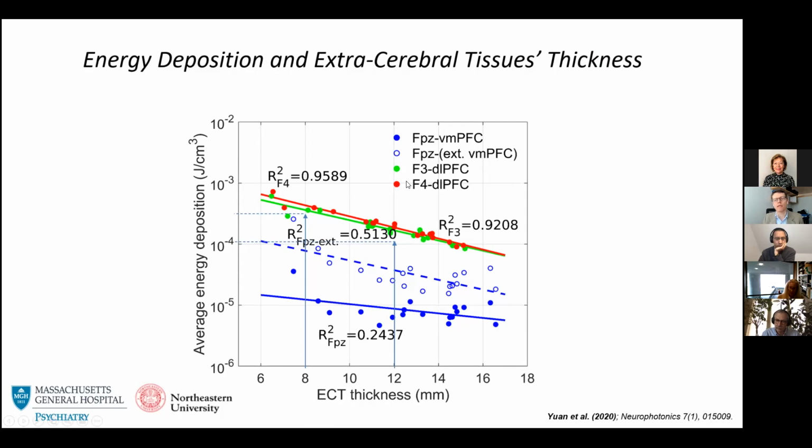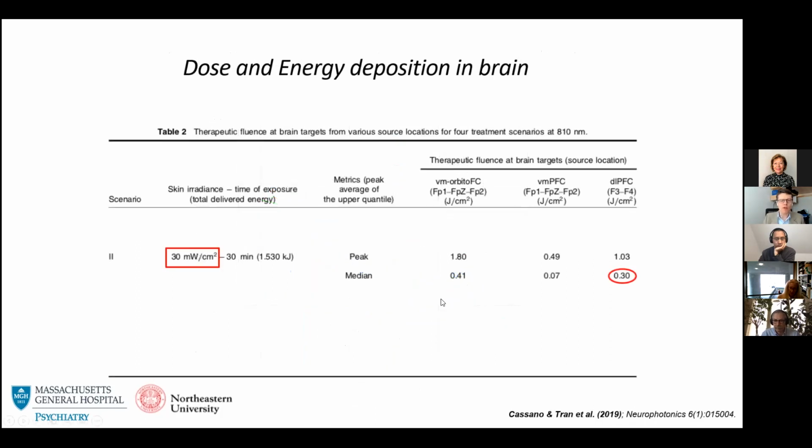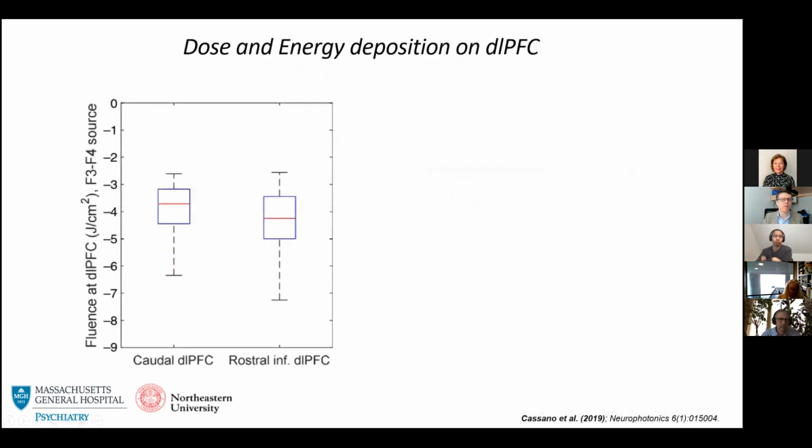This in green and red are our typical case scenarios of aiming through these 2 points, F3, F4, in the EEG point reference and aiming through that to the dorsolateral prefrontal cortex. So what we found is that with parameters similar to the ones that I mentioned, and just roughly interpreting the amount of energy distributed over the known surface, we could predict barely reaching a 0.3 threshold of energy density, or fluence, I should say, at the target in terms of joules per square centimeter. So what that meant was a bit surprising to us.